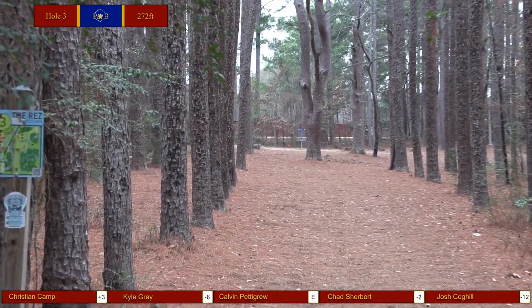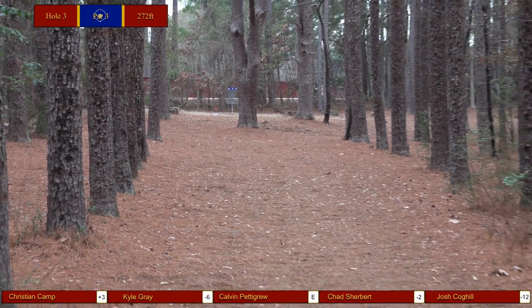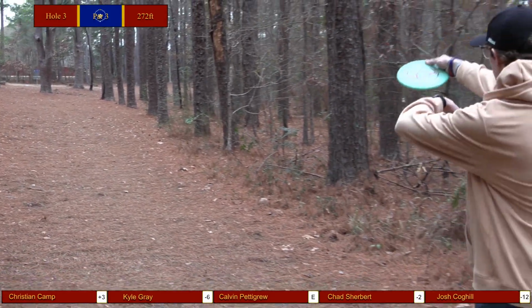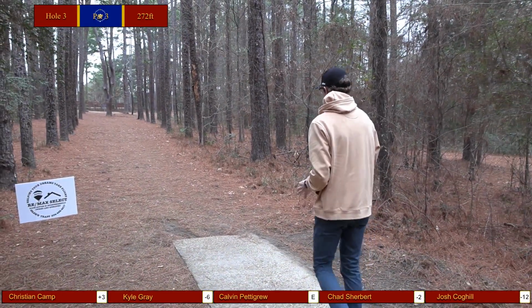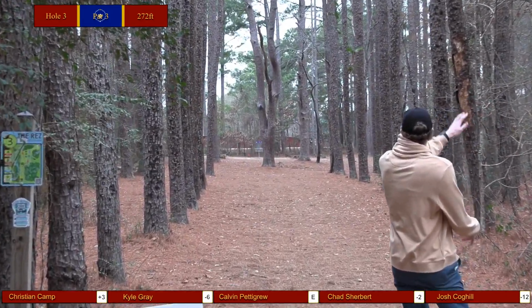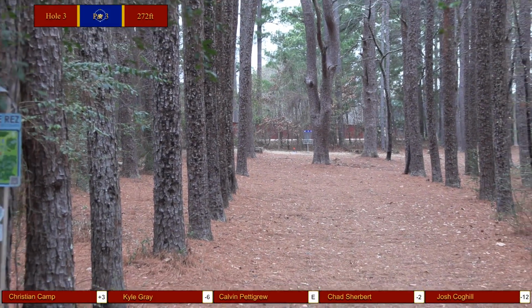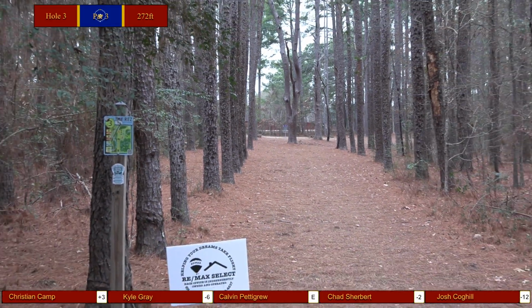Looks like Chad threw his Mako 3. Whoa. Nice little glancing blow there. Kicking him more toward the basket, more straight. This looks like a Toro from Calvin. Nice line there. Should put him in a good spot for the 2.